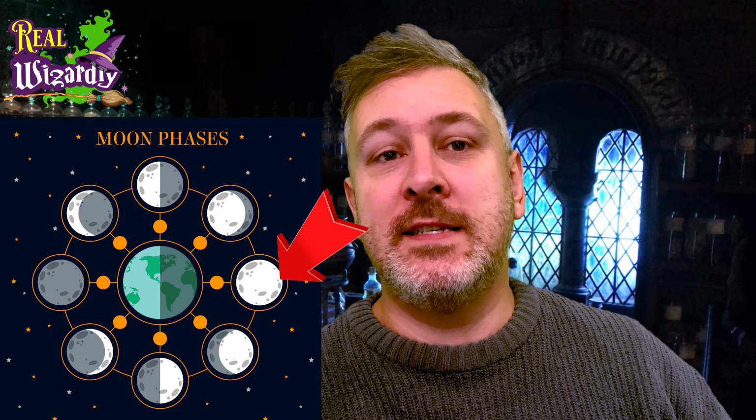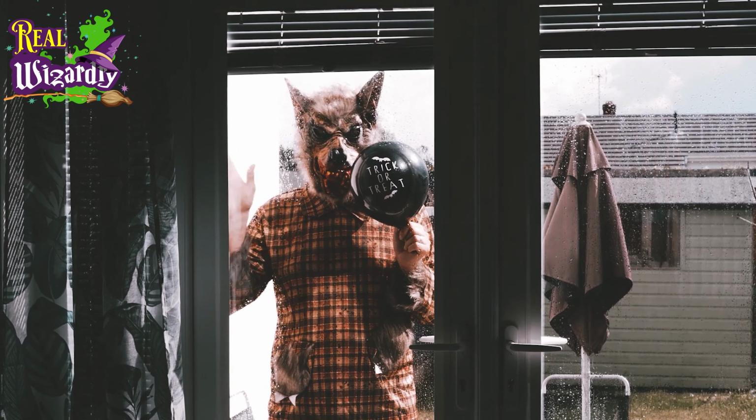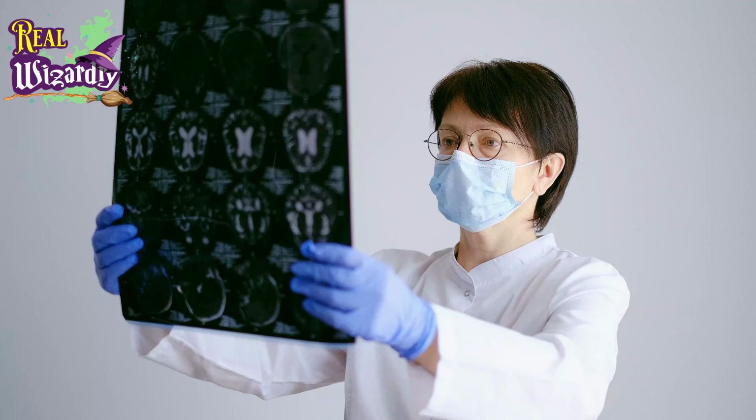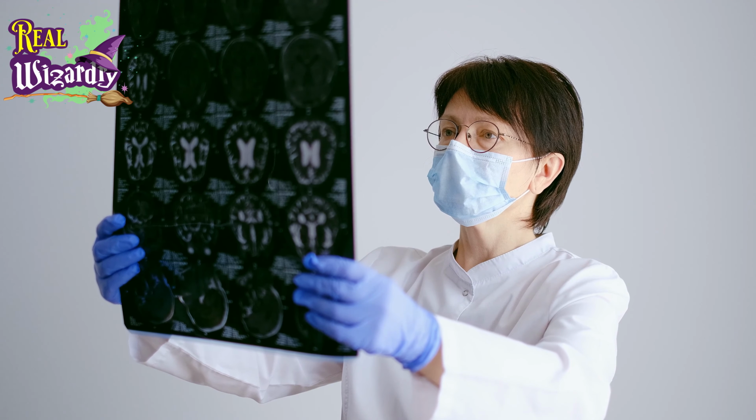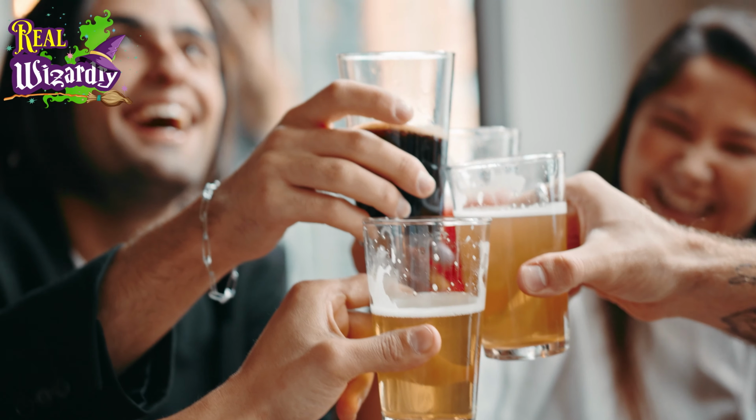I have the moon phases on the watch face of my Apple Watch, so it can be useful for other things too. Moon phases can affect how likely it is that you're going to get bitten by a wild animal. And yes, that is true. Surprise! It can affect mental health and physical ailments, including neurological conditions like epilepsy, and it can also tell you the best time to go to the pub, because then you'll be able to understand how much light you're going to have when you stagger home later in the evening.